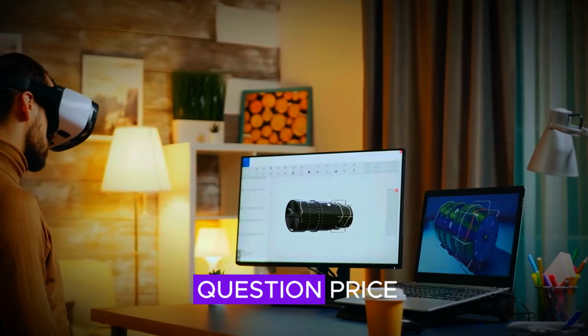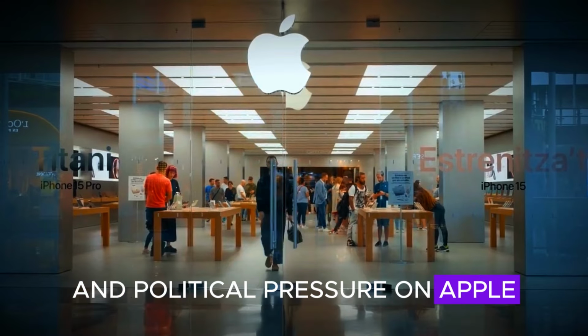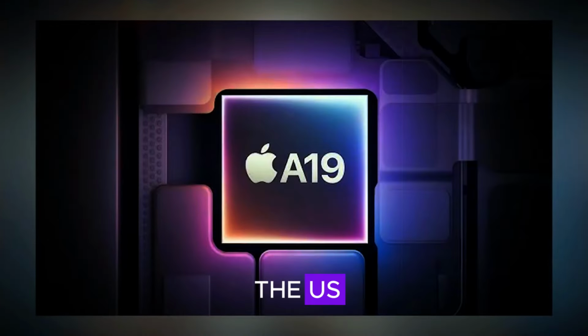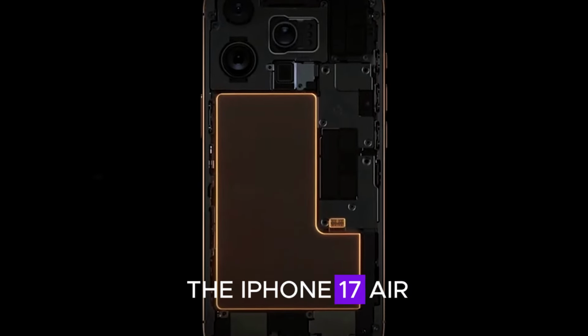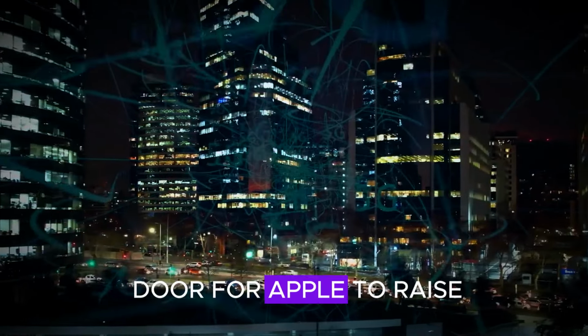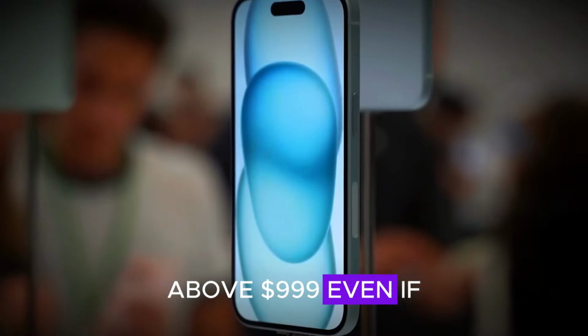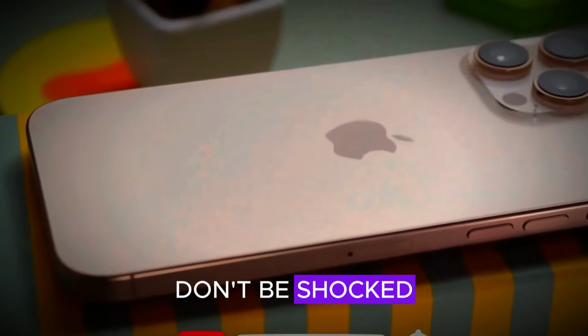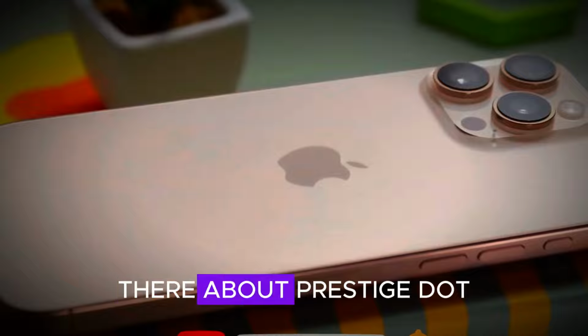Now the big question: price. This one's a mystery. Tariffs and political pressure on Apple to move manufacturing to the US could shake up costs. There's also talk that the iPhone 17 Air might be priced under $1,000, which could open the door for Apple to raise the Pro's base price above $999. Even if it's just a small bump, don't be shocked. Apple's Pro phones are no longer just about performance, they're about prestige.